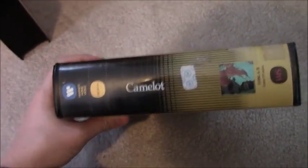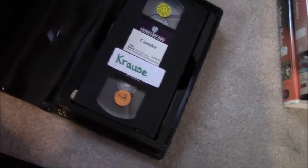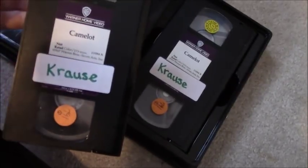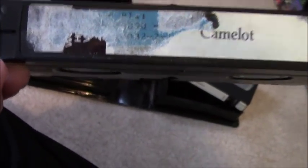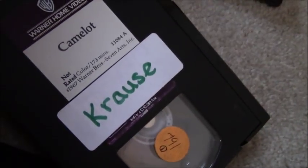This one I've had for a while as well. I think I've had this one since 2012, I believe. Part 1 and Part 2. Unfortunately, Part 1's print date is ruined, but Part 2's print date is November 20th, 1985.